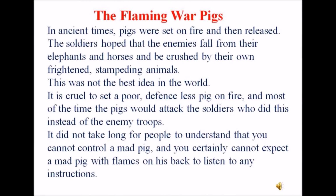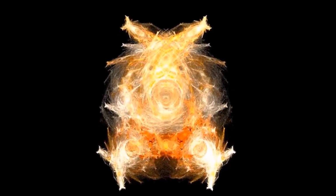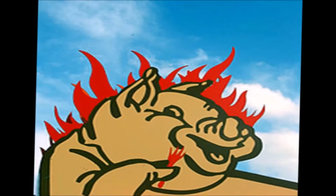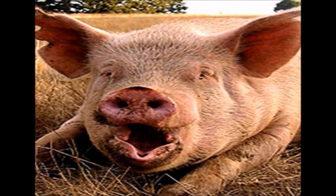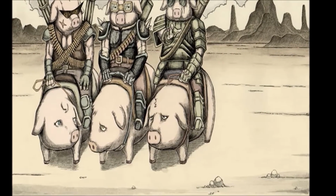The flaming war pigs. In ancient times, pigs were set on fire and then released. The soldiers hoped that the enemies would fall from their elephants and horses and be crushed by their own frightened, stampeding animals. This was not the best idea in the world. It is cruel to set a poor, defenseless pig on fire, and most of the time the pigs would attack the soldiers who did this instead of the enemy troops. It did not take long for people to understand that you cannot control a mad pig, and you certainly cannot expect a mad pig with flames on his back to listen to any instructions.